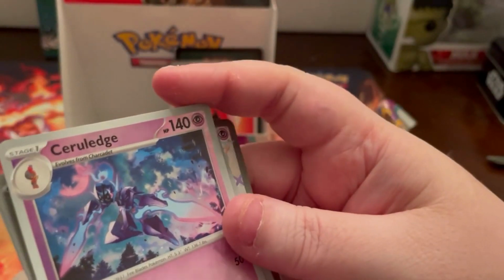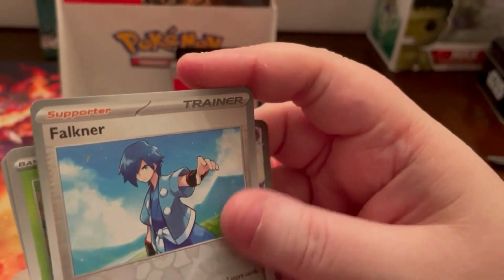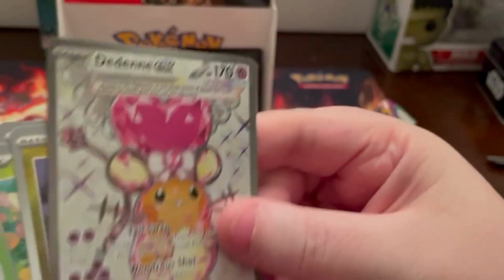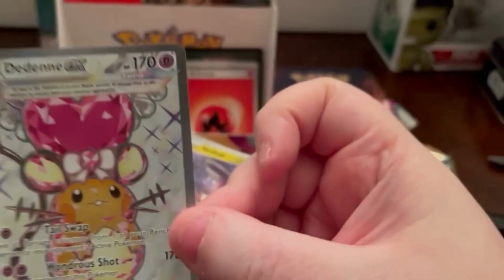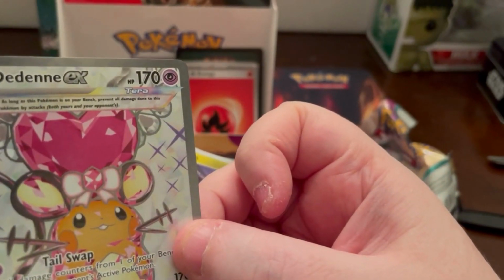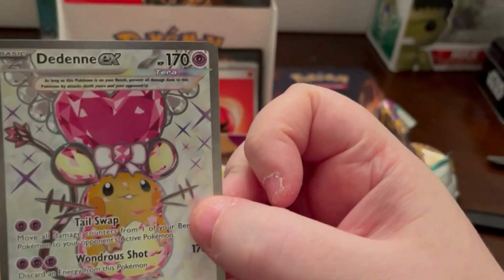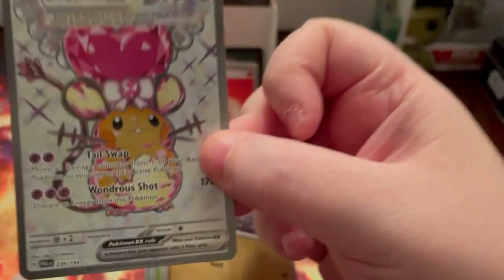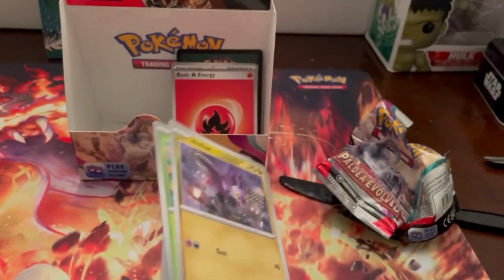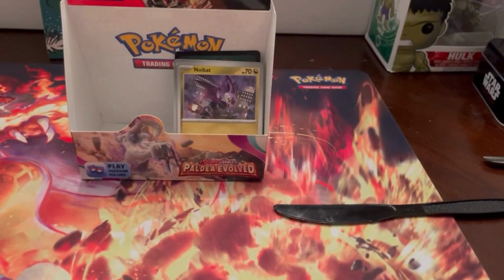Or ooh, a reverse holo of Cyclizar. Falkner. Wow, he doesn't look anything like the writer. He's a reverse holo as well. Guys, look at that! Dedenne GX, and he's adorable. Just GX or EX. EX. I said EX. Look at him. He's adorable. And see, this is where you're going to go, that's worth 14 cents. I'm going to go, I don't care. Tail Swap and Wondrous Shot. All right, we're done. We didn't need to open anything else. That's all we needed. Very excited.